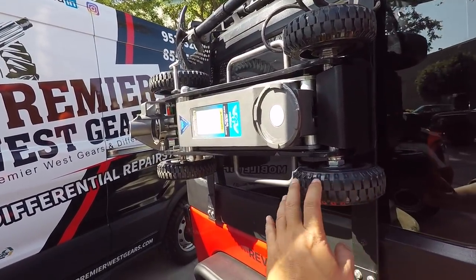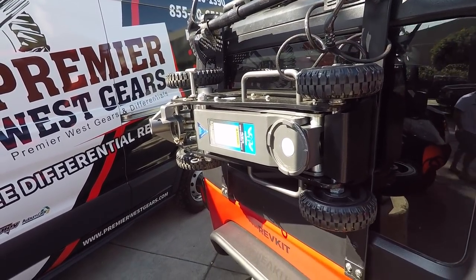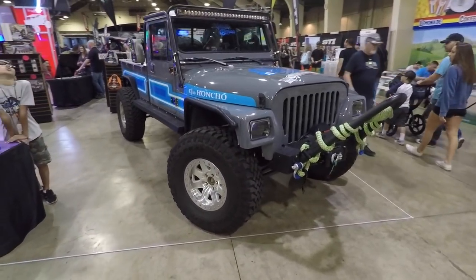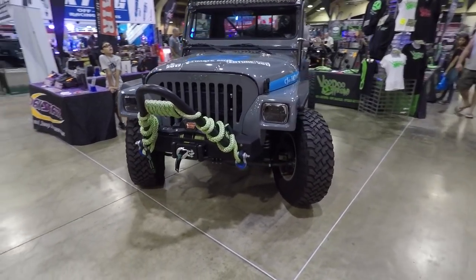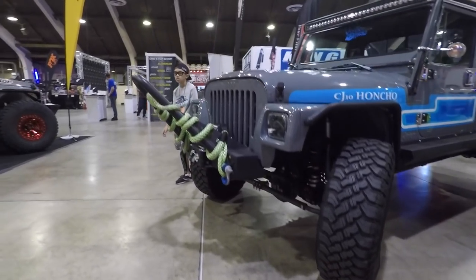Check out this off-road Jeep. It's got off-road wheels. It's got the square headlights. I've never seen one of these before. It's got the solid axles though. Stinger bumper.